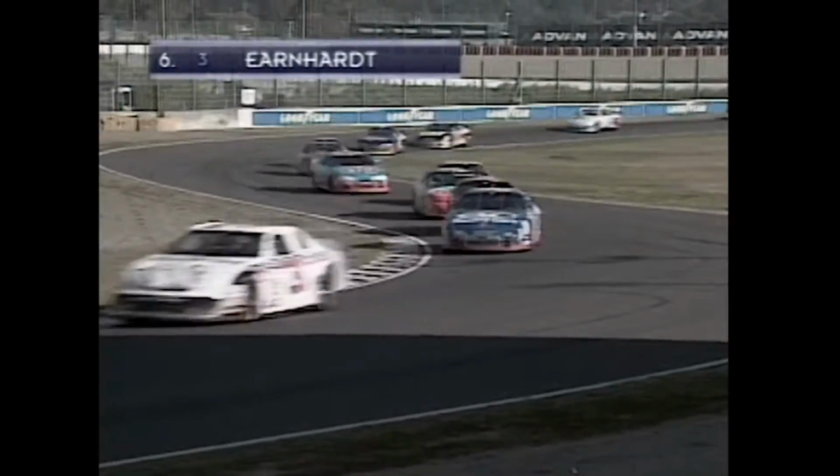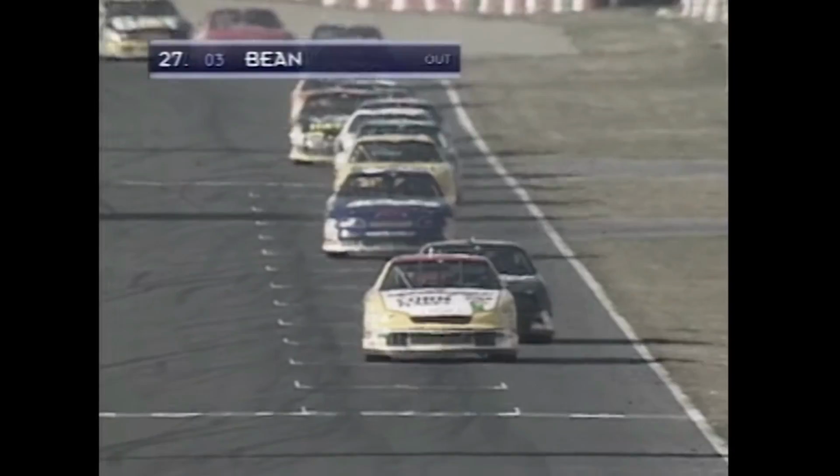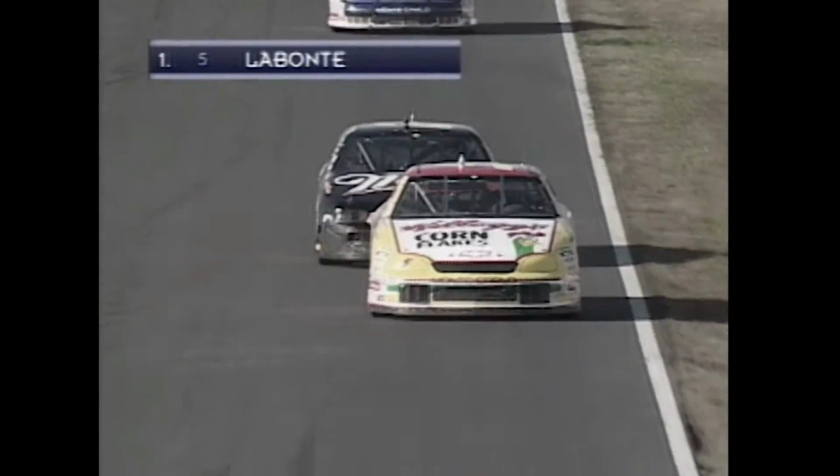Finally, into turn 2 of lap 53, Wallace was able to get by Benson as he chased down Labonte. A couple laps later, Earnhardt moved up to 3rd as Wallace made a move on Labonte for the lead.